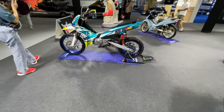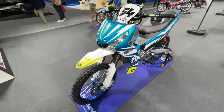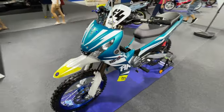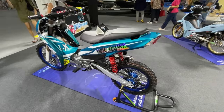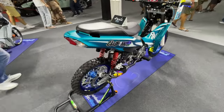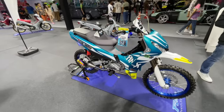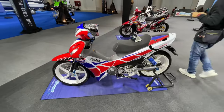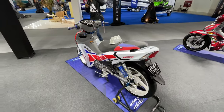Pretty red. Oh, look at this thing. It's like a Fin and a WR had a baby. This one's like a road racing style. It's pretty cool. It's got some bigger tires on it. And it kind of has that old school Yamaha livery.